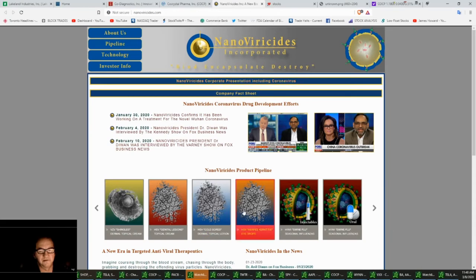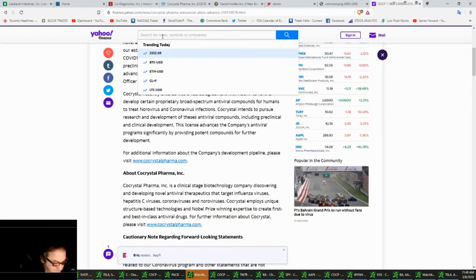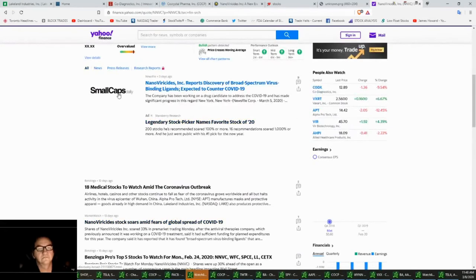Big pipeline they have here. And this is going to be something that I'm going to really be watching for next week. We're going to go ahead and see if it had any news last week on it. Reports discovery of broad spectrum virus binding ligands expected to counter. Oh, this might be real good news right here.